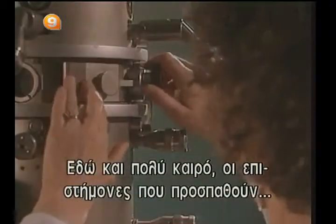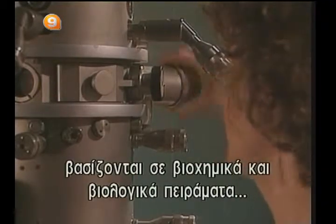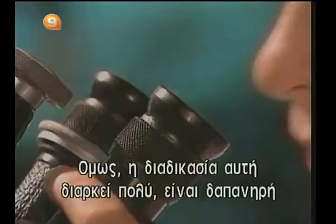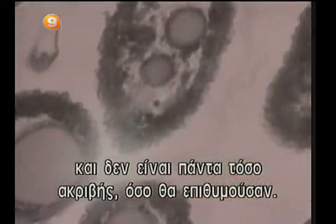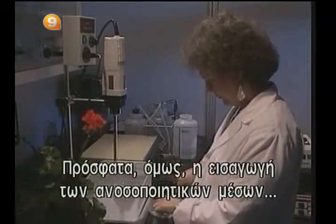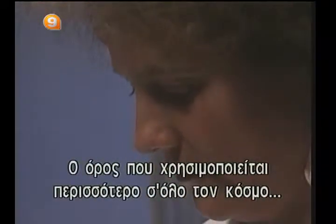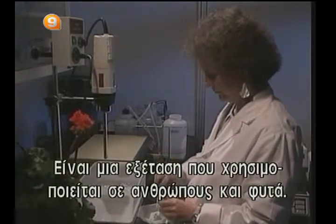For a long time, scientists trying to identify pathogenic organisms have relied upon a battery of biochemical and biological tests and made observations with photonic and electronic microscopes. However, the process was often long, costly, and was not always as precise as could have been desired. In recent years, however, the introduction of immunological means has helped to speed up diagnoses and make them more accurate. The serological means most used worldwide is the Elisa Assay, a test used both for humans and plants.